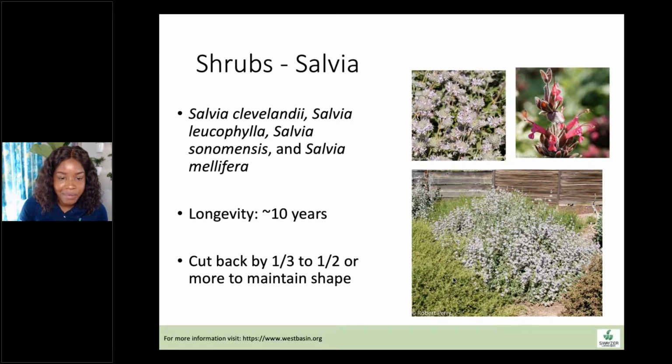And so what needs to happen, in that span of 10 years, to reach that 10 years in the first place, they need to be cut back to a third or half of the plant to maintain that shape. And this is on a yearly basis because they can grow large and spread and mass, and even though these are low maintenance gardens, you do want to maintain them. You do want to keep the plants in their designated space. You don't want them to look too wild and unkept, especially since these are demonstration gardens and we are trying to demonstrate how nice they can look.